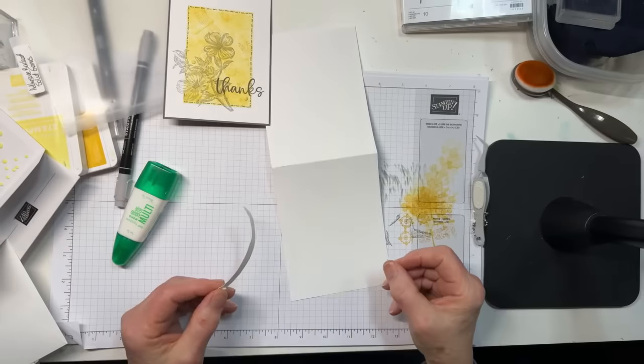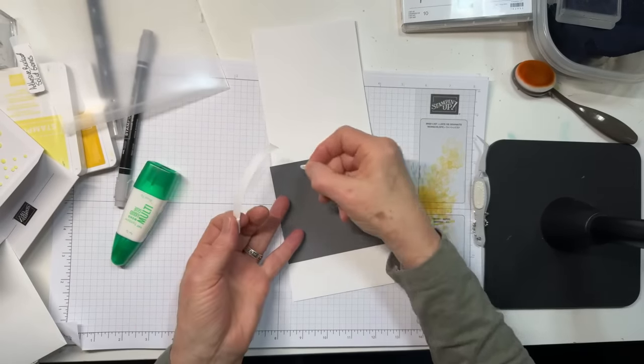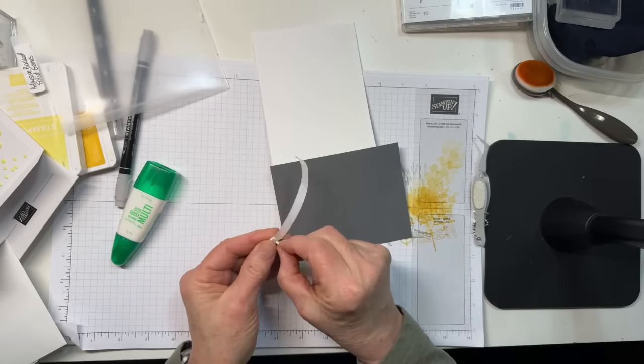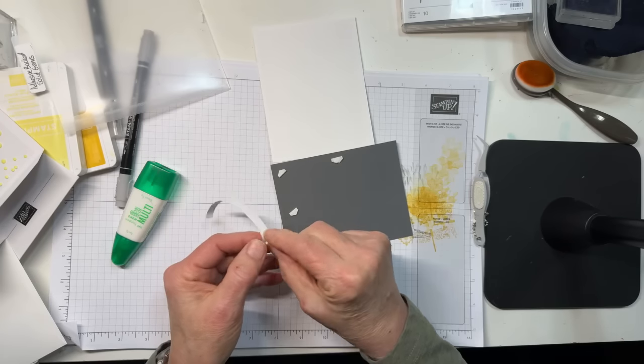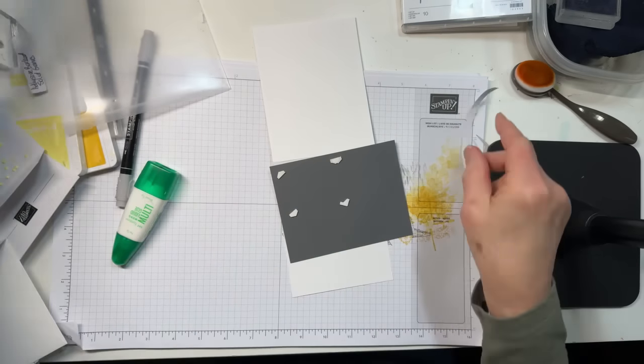Where's my card front? Oh, golly! That's crazy. Did you see that? It was right in front of me. If that had been a snake, woo, that would have been bad.